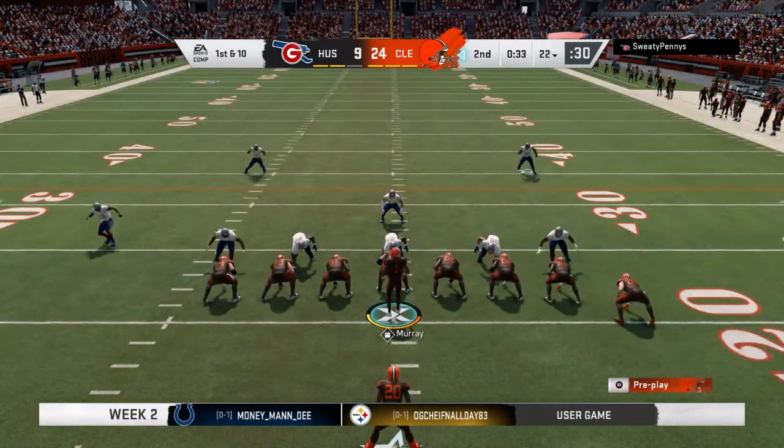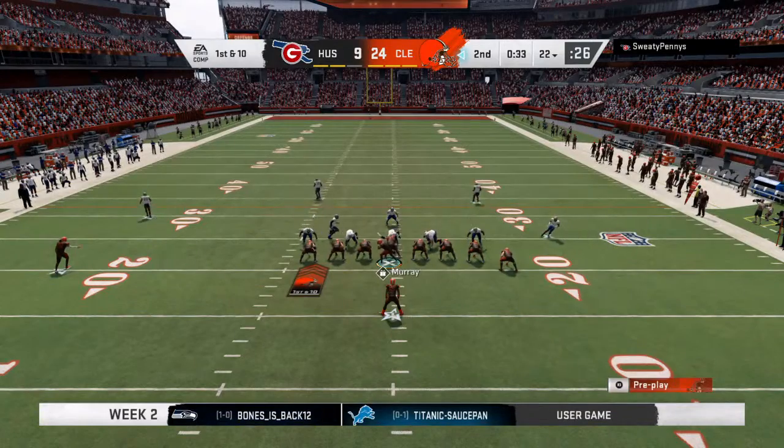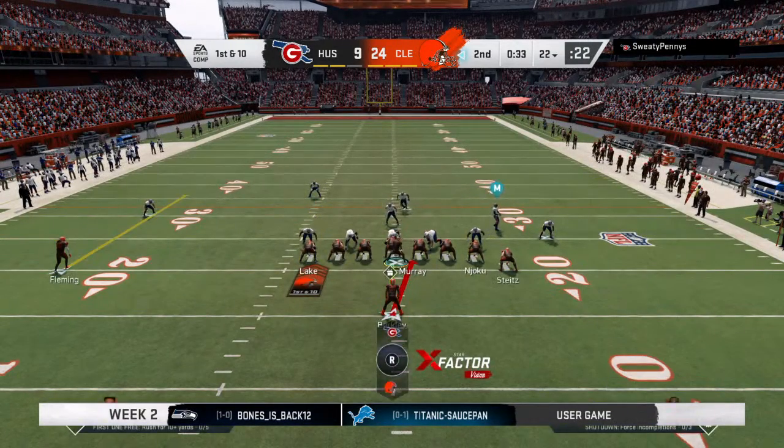The Browns drive about to get started. You've got under a minute to go here until halftime. You got the good-sized lead. No need to do anything crazy. No, there really is no need to do anything crazy.